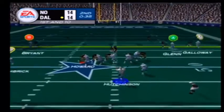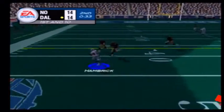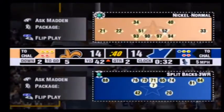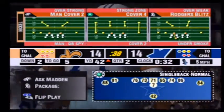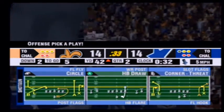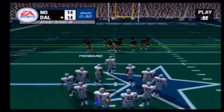Dropping back to pass on first down. With the pass, room to run. And he slips out of bounds at the 42-yard line. If they're not satisfied going into halftime tied, I expect to see them throw on the upcoming second down play. 2nd and 5 coming up here.